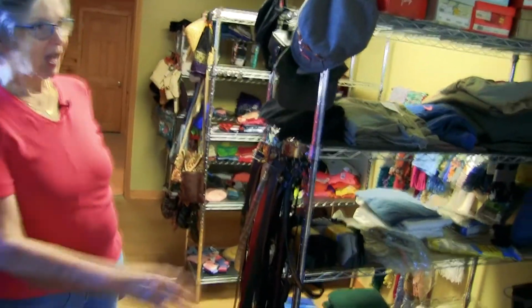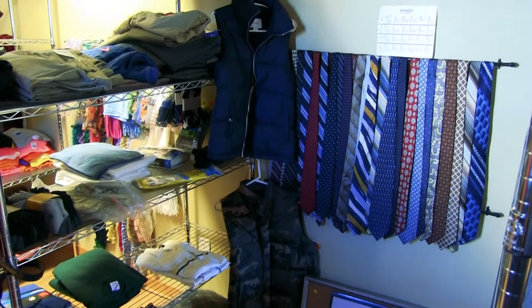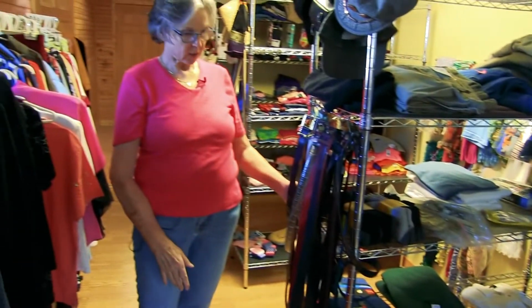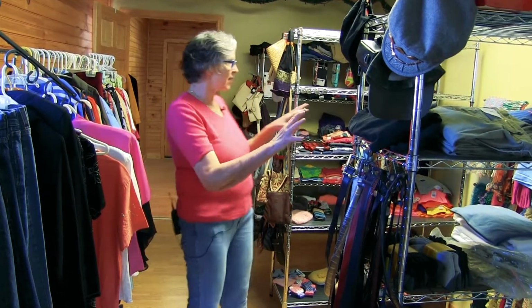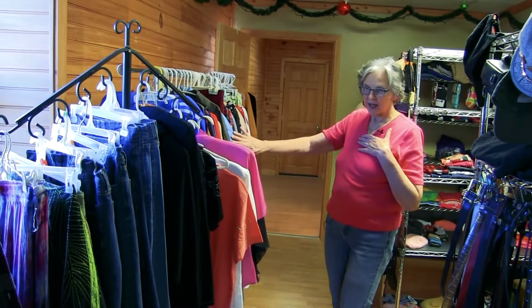Now we're moving into clothing. And we have lots of men's neckties. So if you know anybody that wears a necktie to work, this would be a great place to find some. We also have women's belts. We have lots and lots of belts. So a nice selection of belts. And then we have clothes. And we have clothes that we have hanging here.